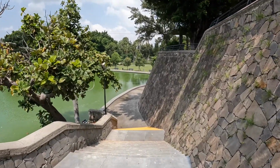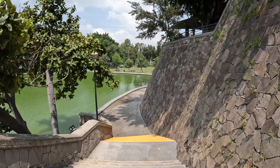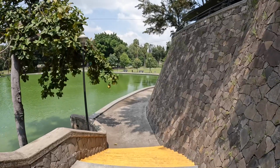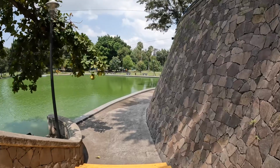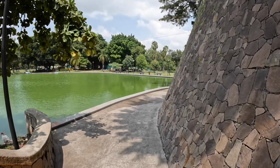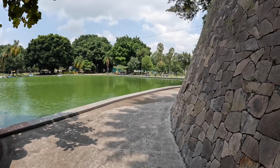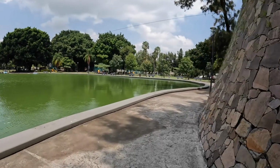Another perfect day weather-wise in Guadalajara. So far every day I've been here, it's like 28, 29, 30 degrees for the high. Super comfortable. It rained a little bit in the night last night, I could hear it. It's basically sunny every day since I've been here.